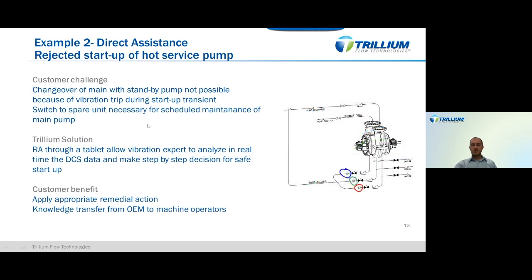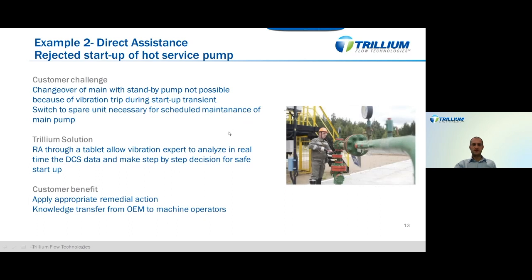Analyzing the P&I of the installation and the site arrangement, it was calculated that a different orifice on the warm-up line could improve the situation, allowing a better warm-up of the pump. The calculation was done in real time by the product specialist, and the modification was immediately done at site by the site personnel, allowing the operation at site to move forward.